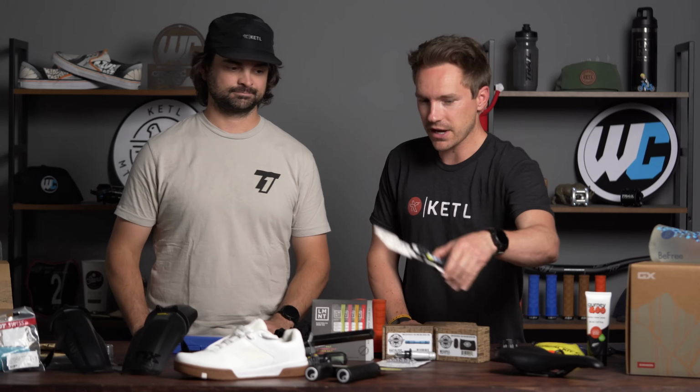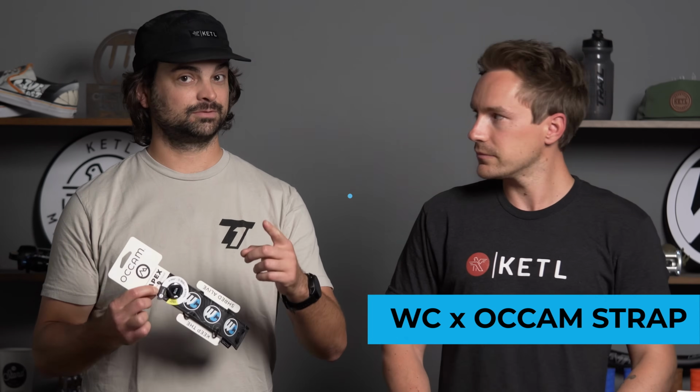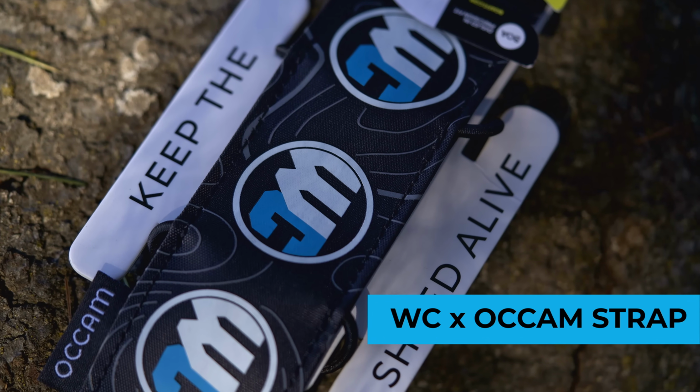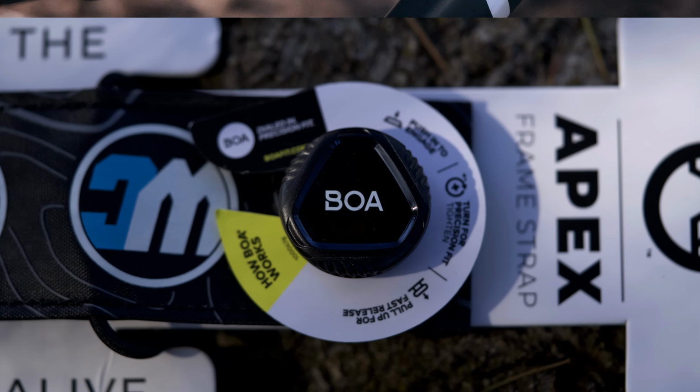So starting with on-bike emergency essentials with a frame strap, such as this one. I love this frame strap for multiple reasons. Number one, it's got a super cool Worldwide Cyclery logo, obviously. Number two, my more favorite reason is that it has a boa, which also has this really nice little string.